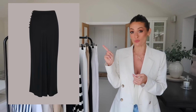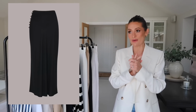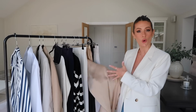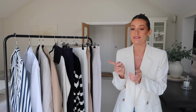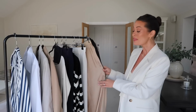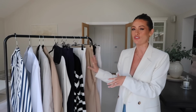And I also spotted this one from Whistles, which is reduced from £89 to £49, so a great discount, and again looks lovely quality. And then for a couple of different options for the more goldy beige tone, Mango have got a lovely one for £49.99, and then I spotted this one from Arket for £69.99 as well, which also looks lovely. But obviously these two will also be linked as well. I'm pretty sure that they are both still available.